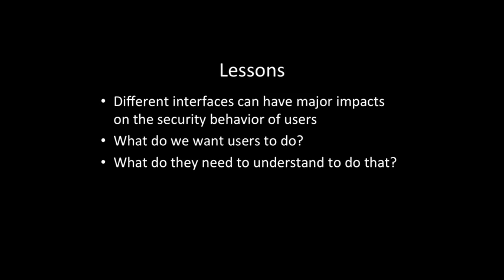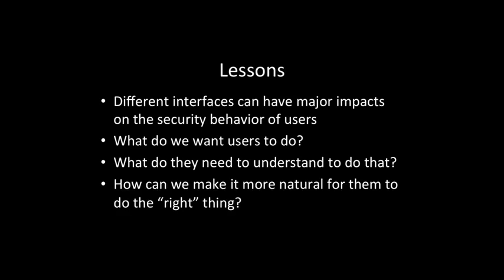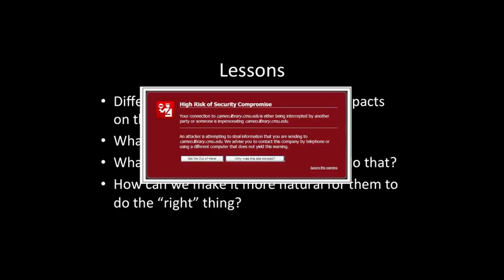So we need to think about, how do we convey the risks and the situation to users, because that will help them make the right security decision. And then finally, we think about, how can we make it more natural for users to do the right thing? We saw that in this study with the scary red page error. They had moved the option to ignore the warning and continue to the page to a less obvious place. So users wouldn't just click on a button to get past the error. They'd really have to read and find that link in order to proceed.